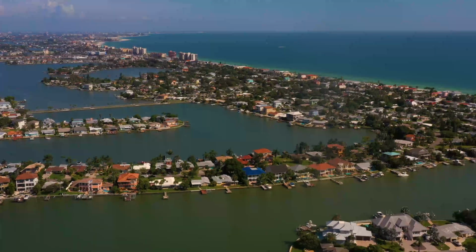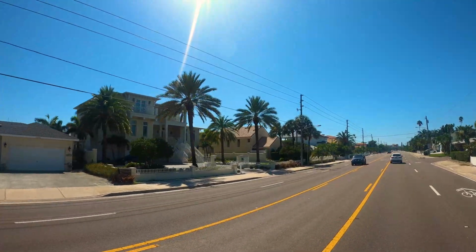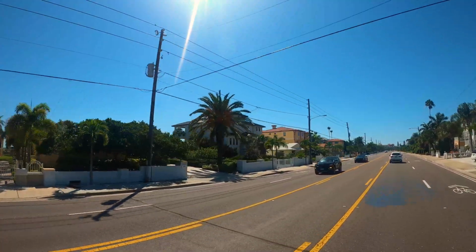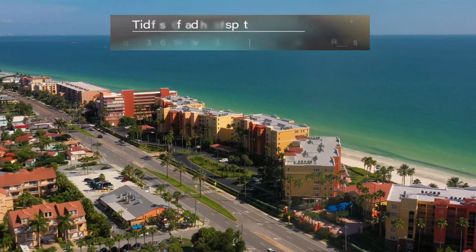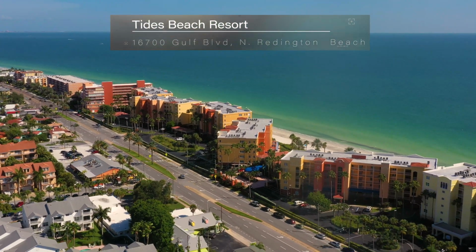Reddington Beach used to be known as North Madeira Beach, named after Charles Reddington, a real estate developer from Indiana, whose vision was to make this, at that time a deserted stretch of beach, into a Miami Beach-like resort town. In 1940, he built the Tides Beach Hotel, where the current Tides Beach Resort sits today.